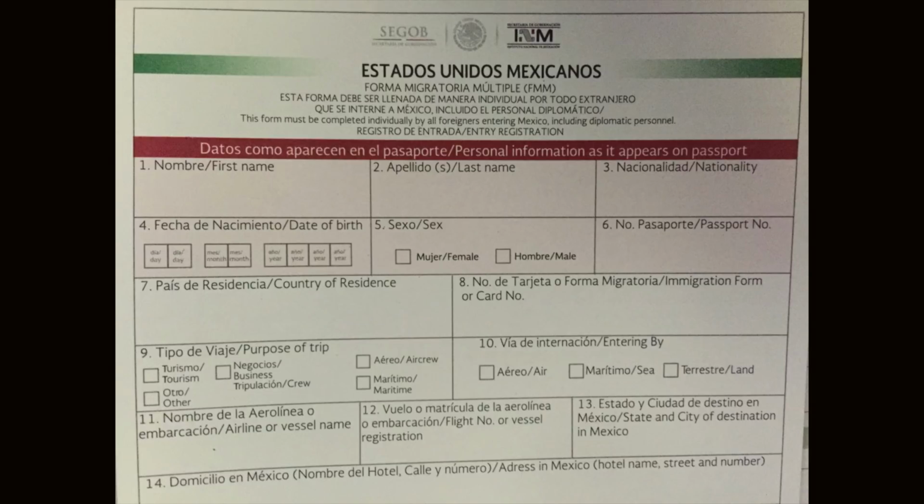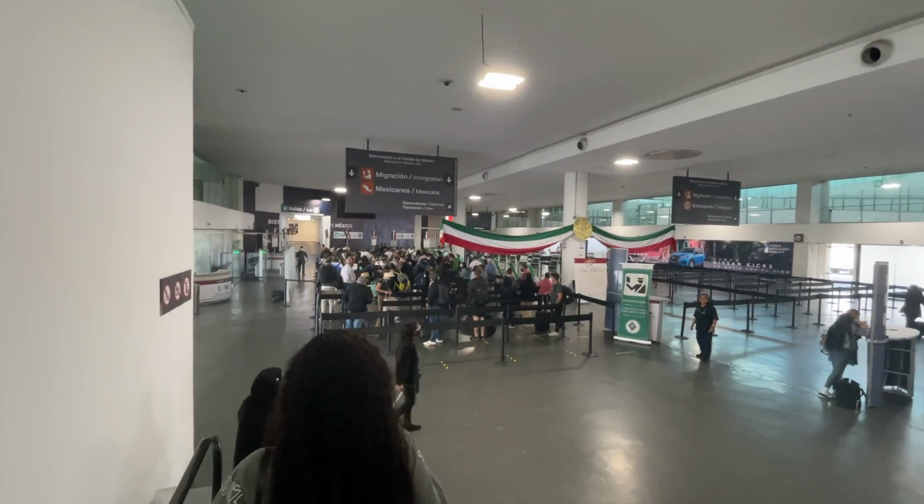So while you're on the plane back to Mexico, you're gonna get an FMM card. You'll need to fill that out on the plane, and you'll present that to the immigration officer. And in that process, you need to make sure you let them know that you are in the process of getting your temporary residency. So they will then put 30 days on that FMM card and the word canje, which is very important. That means exchange, and that is part of the process of getting the temporary residency.